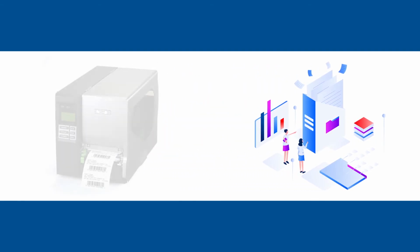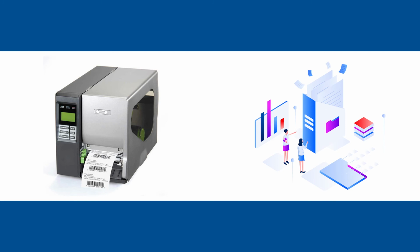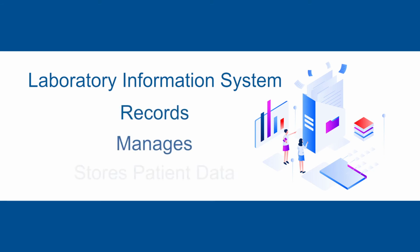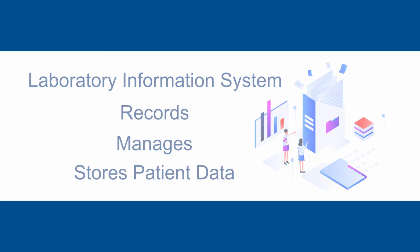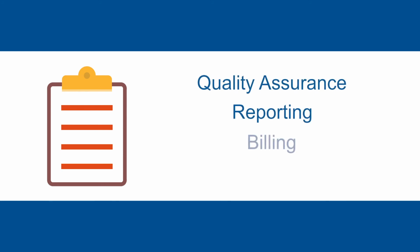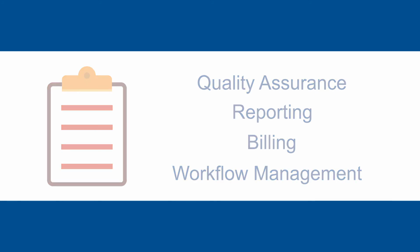When it comes to efficient labeling in any laboratory, it is highly recommended to use a laboratory information system and a thermal printer to print data directly to a preformatted label. A laboratory information system is a software system that records, manages, and stores patient data for laboratories. This data is then used for patient tracking, decision support, ordering tests and specimen tracking, quality assurance, reporting, billing, and ultimately workflow management.